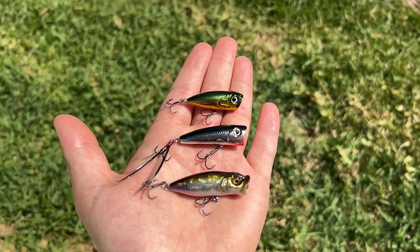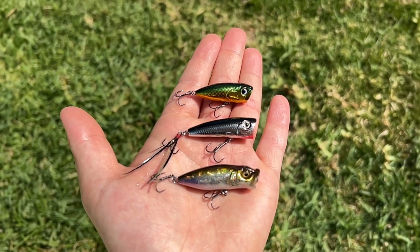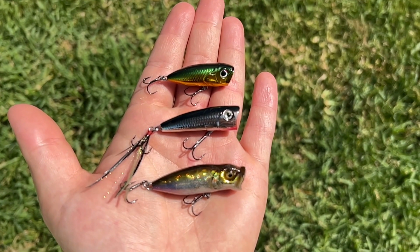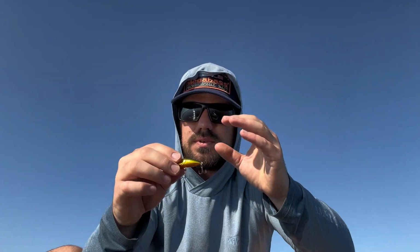So if I'm looking for something to target large bluegill, small bass that are eating bugs, this is a great little bait that can emulate a little beetle, just scurrying on the surface. Super interesting little guy right there.